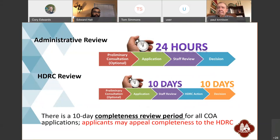And also for context, again, this session is mostly about the administrative review process. For all COAs, there's a 10-day completeness review period, and I'll get into that in a future slide, and what an appeal of completeness can look like. But generally, our policy is that if we have an application that's eligible for administrative approval, we do take action on that within 24 or 48 hours, as soon as possible, depending on what time of day it came in. But generally, it's same-day turnaround.